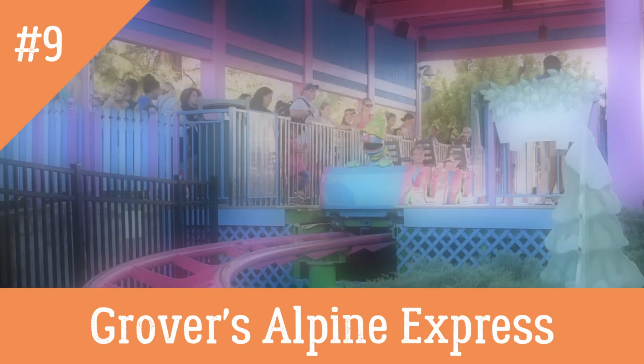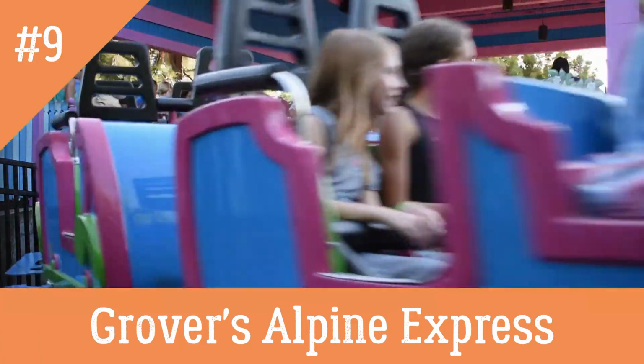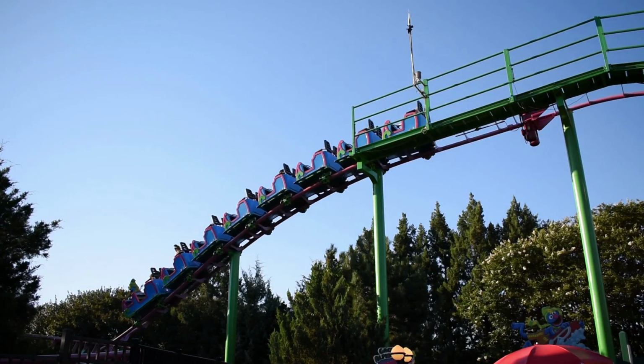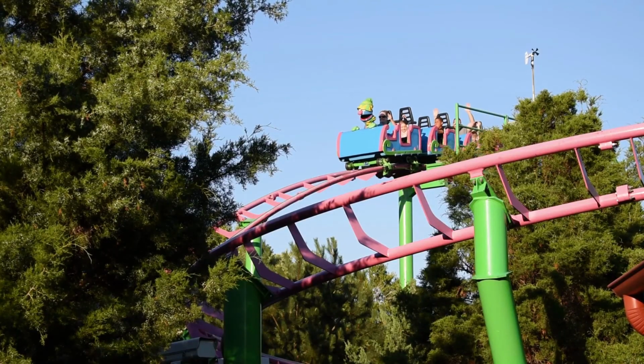Ninth place, Grover's Alpine Express. So, coming in at our ninth spot is Grover's Alpine Express. This is Busch Gardens Williamsburg's kiddie coaster located in their Sesame Street section. There's not really much to say about this ride, I mean, it's a kiddie coaster. It's a ride for little kids, there's not much else to say about it.